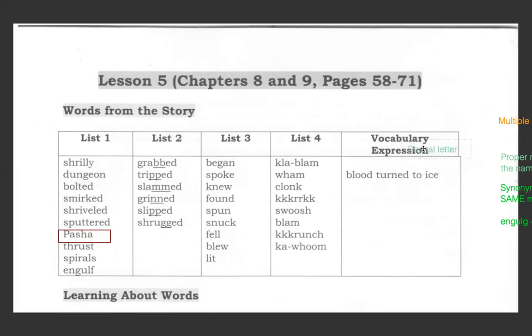Pasha is not a real word. We can know what it means without reading the story, but the way it's written makes it possible for us to guess one thing. It has a capital letter, which means it is a proper noun. And proper nouns are people's names, names of creatures. So we can guess that Pasha is the name of a person, a creature, or a place in the story because it's made up of word and starts with a capital letter.